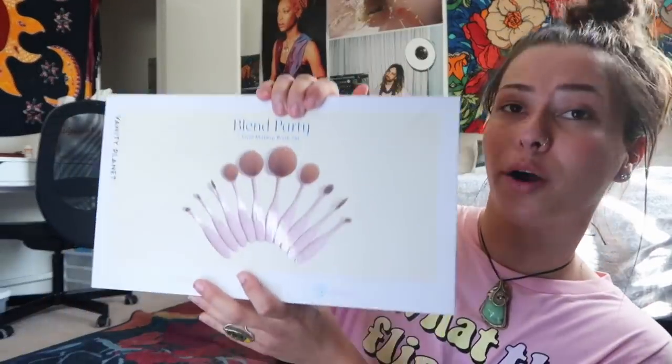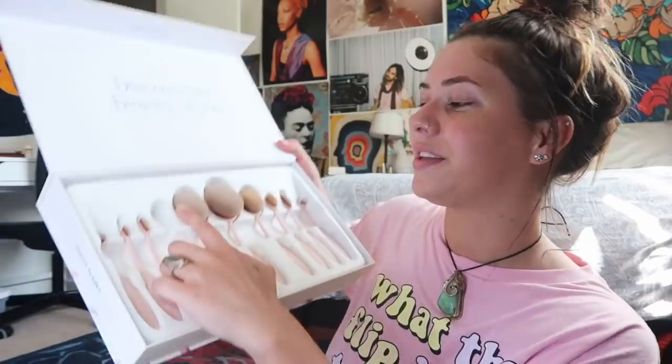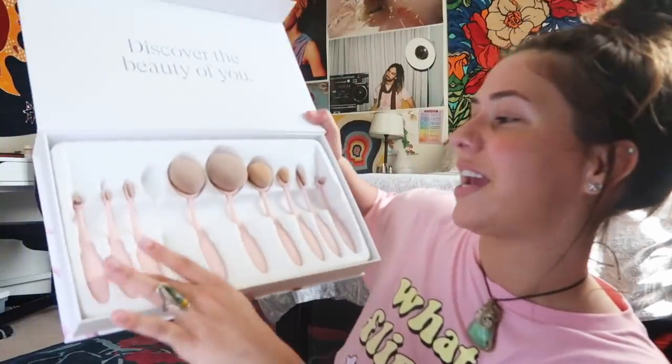Next thing is we're gonna spray our face with rose water. So for this makeup look, I use the Vanity Planet Blend Party Pack. It's an oval makeup brush set. This one's missing because I left it at my friend's house. I'm sad. But usually there's 10 here.